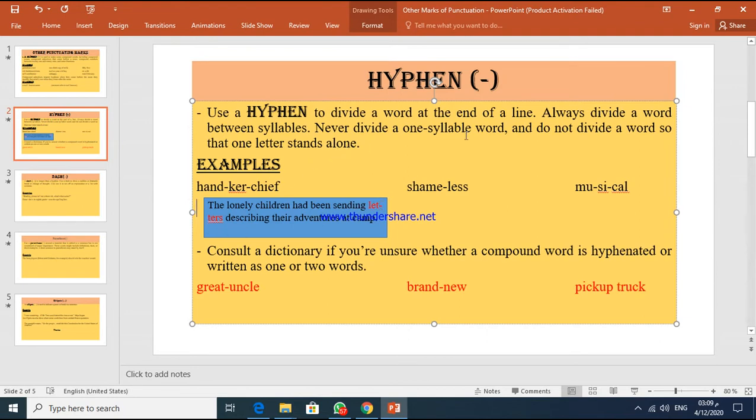If it is a word with one syllable, like for example book, pet, write it as a whole, whether on the first line or on the second line. Don't separate it. This is what I want to say. The lonely children had been sending. If I'm writing, for example, pens, it will be written this way, down or up. Don't separate it.